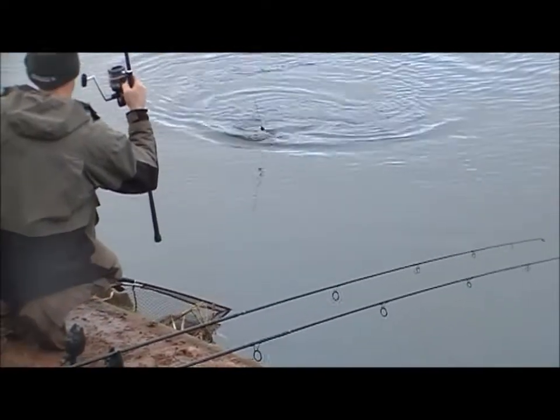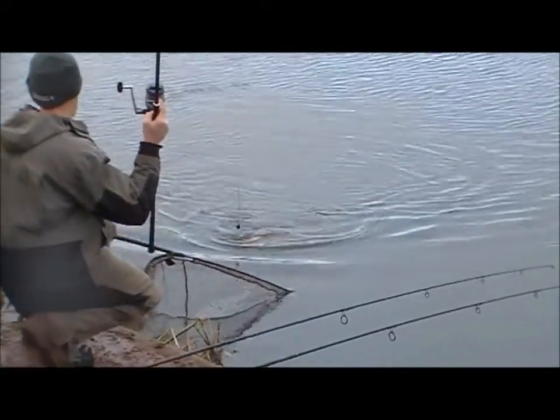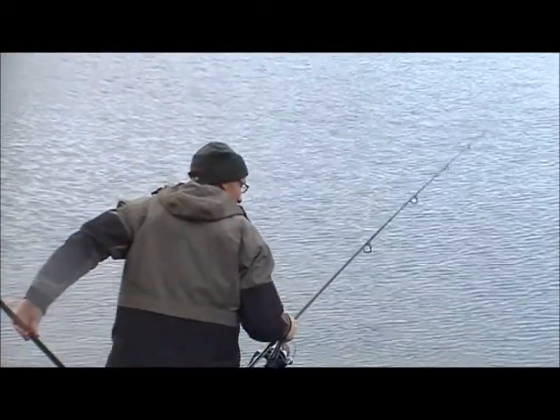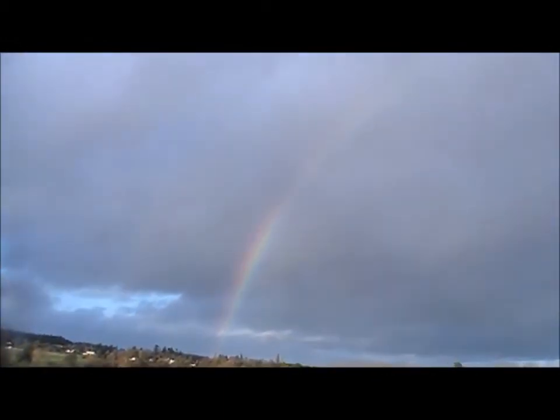No little common, mate? There you have it. Fish number 10. Brilliant day's fishing that is, mate. Yeah. Well, I've never seen so many rainbows. Christmas Eve we had one. This is the second one of the day. If you can make that one out. Bit cloudy there.